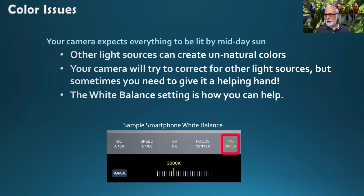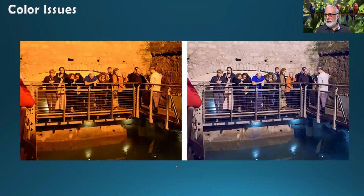The white balance setting is how you can help. In your menu on your phone, you have a white balance setting, and you can adjust it by the color temperature, Kelvin. Right now mine is set at 3000 Kelvin, which is a warm tone. So if we have warm light on our subject, we may want to bring this down to 3000 to say that's the color temperature of the ambient light, and the camera will record the colors properly. The difference can be as dramatic as this. Sometimes it's less dramatic, in which case sometimes we have trouble seeing it. But in this case, when I took this picture, this scene looked like this to me. My eyes saw the image on the right, even though my camera took the image on the left.